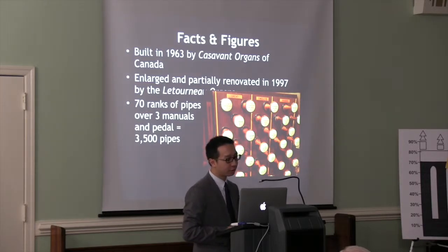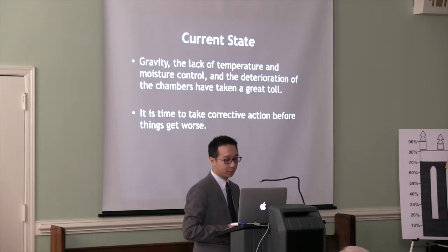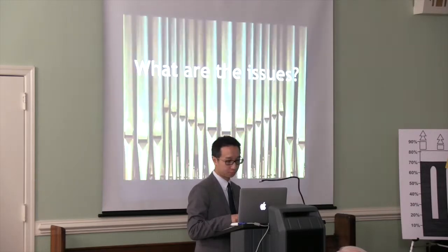There are over 70 ranks of pipes, over 3 manuals and pedals, which approximately is about 3,500 pipes. So the pipes that you see from the church, there's about 100 there, but there are really about 3,400 more behind what you see. And gravity, the lack of temperature and moisture control, and the deterioration of the chambers have taken a great toll. So we believe that it is now time to take corrective action before things get worse.